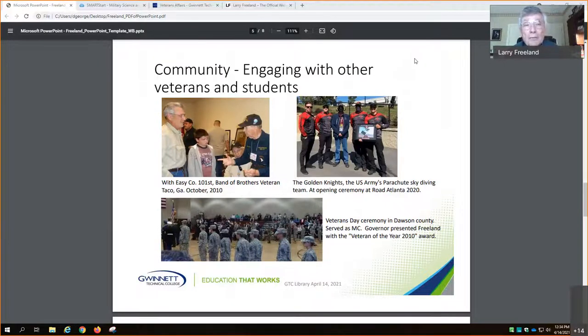The picture on the top left is me with my grandson. We were at Toccoa, Georgia, in October of 2010, the Band of Brothers, Easy Company, the 508th parachute regiment. I don't know if they still do it, but those that were surviving and could make it would come back for a 3-day weekend there. And I took my grandson up and we met some of the survivors. That's a picture of two of them there on the right, one standing. The guy standing, his name's Ed, and I can't remember the fellow sitting down, but these are fellows that jumped in on D-Day. It's amazing.